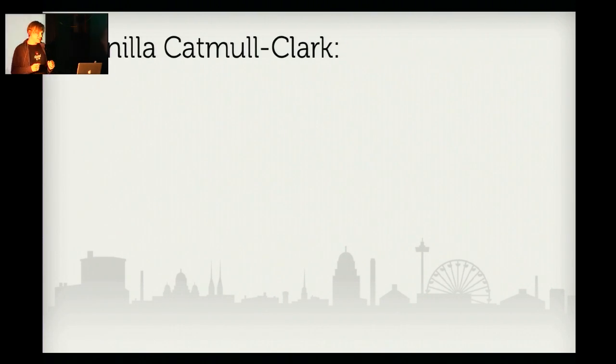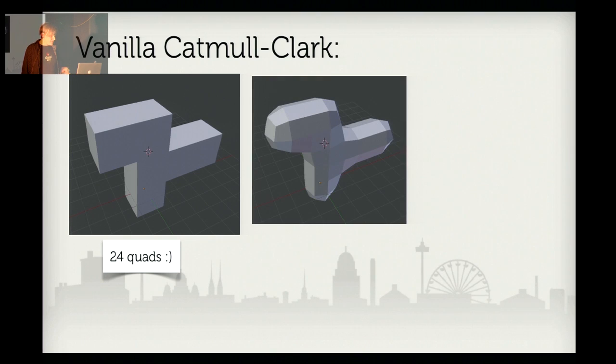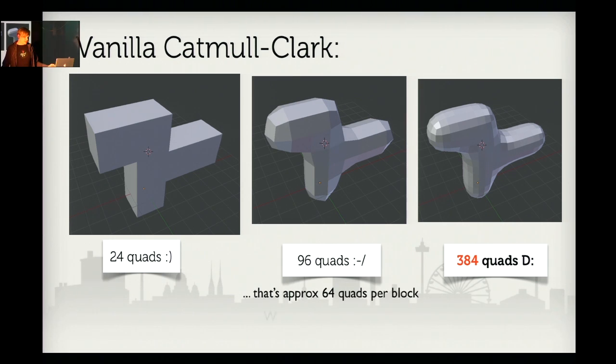To illustrate, the problems with Catmull-Clark are quite obvious. Imagine this is our original mesh we want to modify a little bit. After one iteration of Catmull-Clark, we have already increased fourfold in our face count. And after the second iteration, the amount of faces has increased already to 16 times. That's obviously way too much for us, and we cannot afford that. So we have to come up with some kind of strategy to create this smoothed look, but without doing any subdivision or without increasing the face count too much.